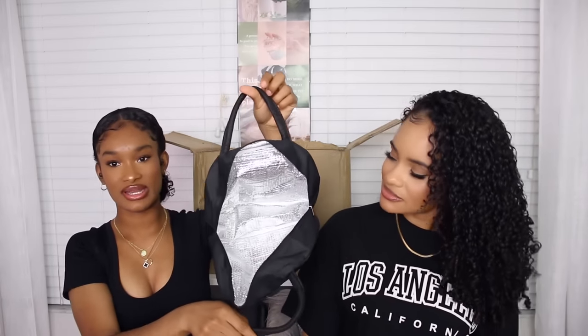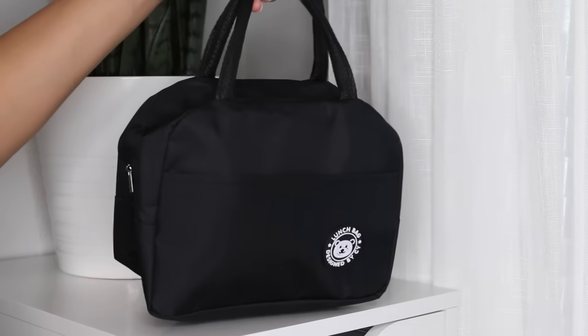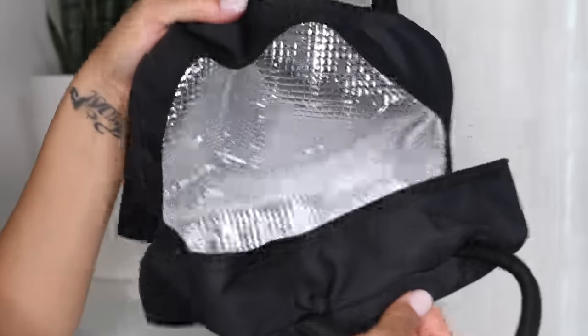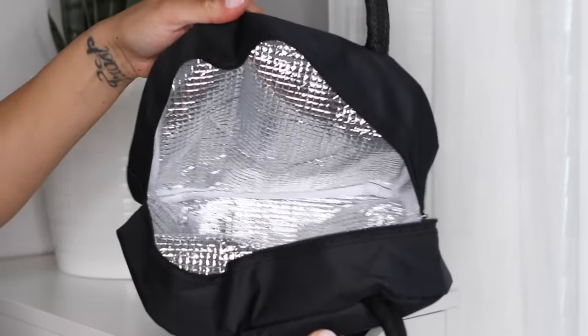So I picked out this lunchbox because for next year, I'm going to be a junior, so I want a sleek look. I want to look older. I picked this black lunchbox because I have another one that's too childish for me. It's a cute little sleek bag. It kind of looks like a purse. It is actually insulated on the inside, so if you have anything cold or hot, it's going to stay that way. It has a little pocket up here so I can put napkins or whatever I want. And this cute little bear right here. It's really cute. I like it.